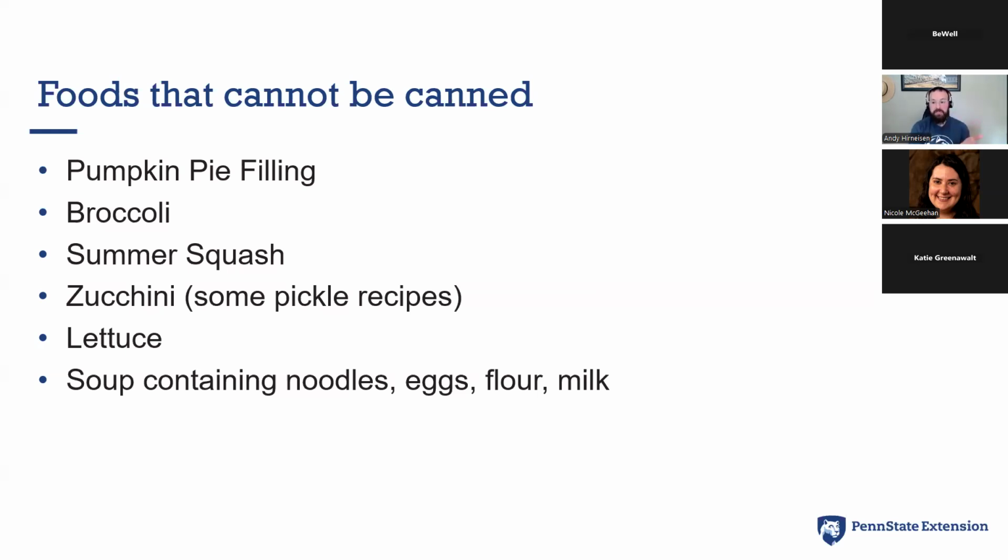So you could freeze pumpkin pie filling, or you could can chunks of pumpkin in water. Kind of like when you buy green beans at the store, there's green beans in water. That water helps to facilitate the spread of heat to the center of the jar. Broccoli just gets soft. Summer squash and zucchini, if you can them by themselves, they just get really soft and mush. There are some pickle recipes for those, though.